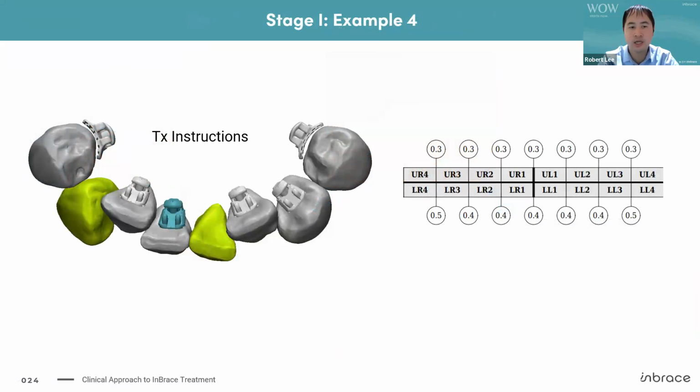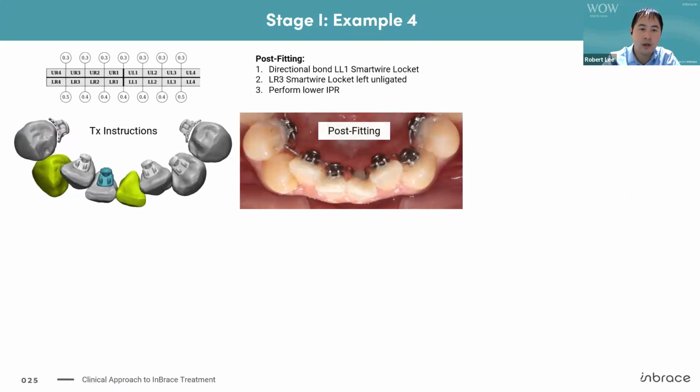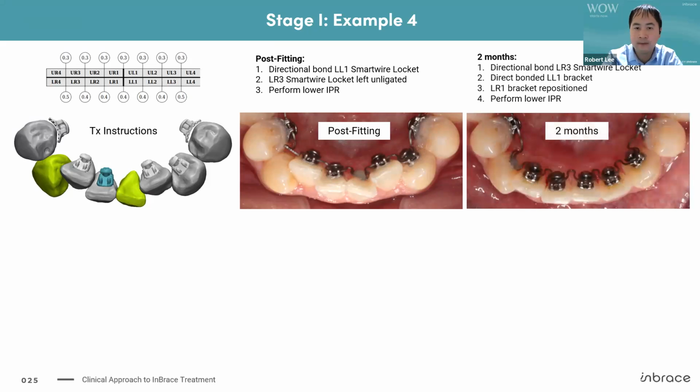Okay, so let's look at a case that has a little bit more crowding now. In a case like this, the lower right 3 was too blocked out for me to put a bracket on to begin with, or to even directional bond it. The lower left one, I directional bonded the smart wire locket, and then the lower right one started in an off-centered position. You can see it's more mesially than planned. We also performed some lower IPR in this appointment to help unravel the crowding.